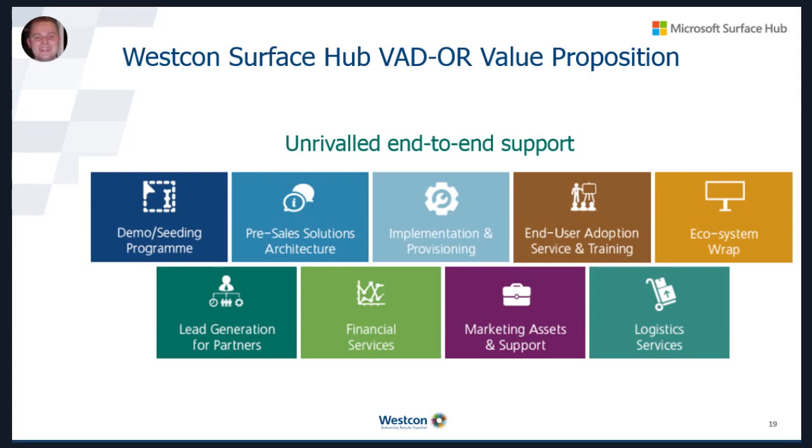I mentioned the ecosystem wrap, so we've got a complete set of solutions we've built around Skype for Business to help you. We've also got lead generation for partners, called our VIP program, which can help boost your sales and marketing through focused call outs and initiatives. And we've got Westcon Financial Services available to make purchasing more flexible for the larger deals. For marketing, we've got collateral which all of our partners can customize and send out via multi-channel marketing campaigns. And logistics is a key part of Surface Hub. We've got a range of logistics services all the way up to a white glove installation service, which will take care of unboxing and making sure everything is perfect right first time.